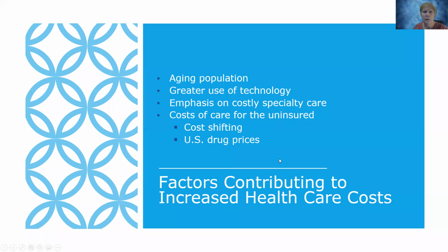Okay. So the next one's talking about factors that contribute to increased healthcare costs, and this is probably something that you already know. I myself am a baby boomer. I'm an aging population. I'm right at the end of that group, but we know that the growing population of baby boomers who are over 65 now, who are on Medicare, who are utilizing those dollars, who have been used to having healthcare needs met in the United States, is going to put more and more of a burden on the healthcare economy in this country. Greater emphasis on technology usually means more expensive.